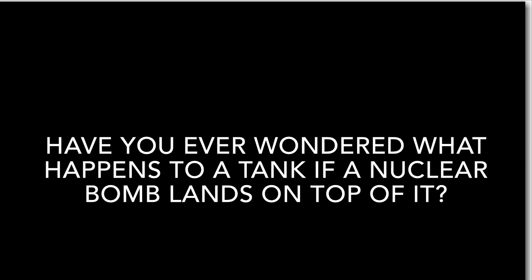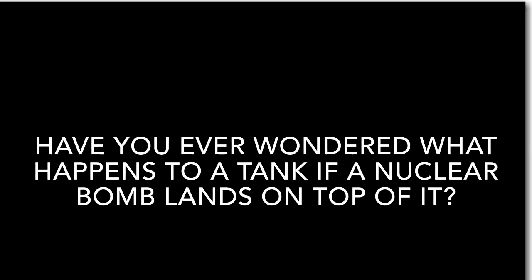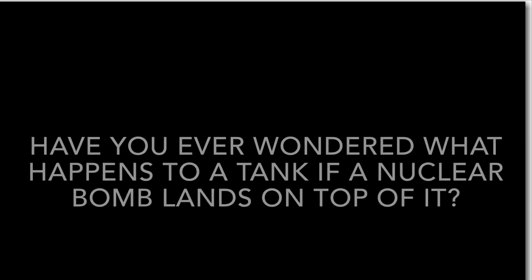Have you ever wondered what happens to a tank if a nuclear bomb lands on top of it? Well, in 1953, that's exactly what happened.